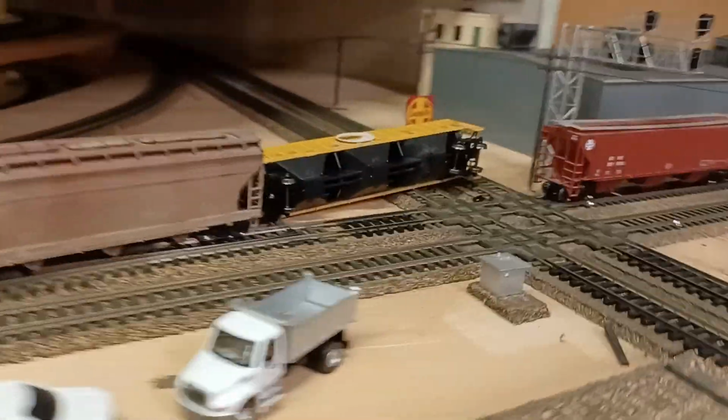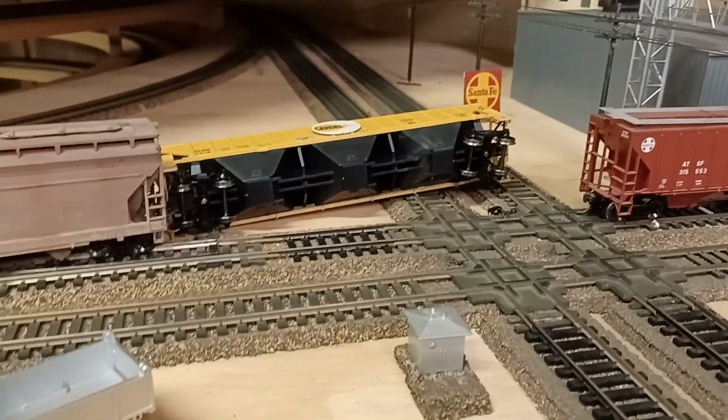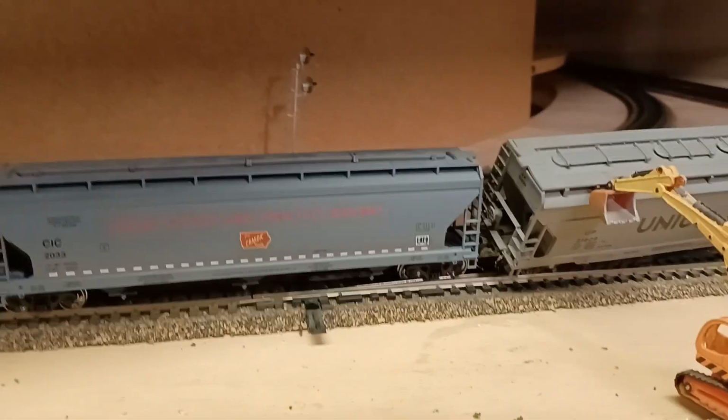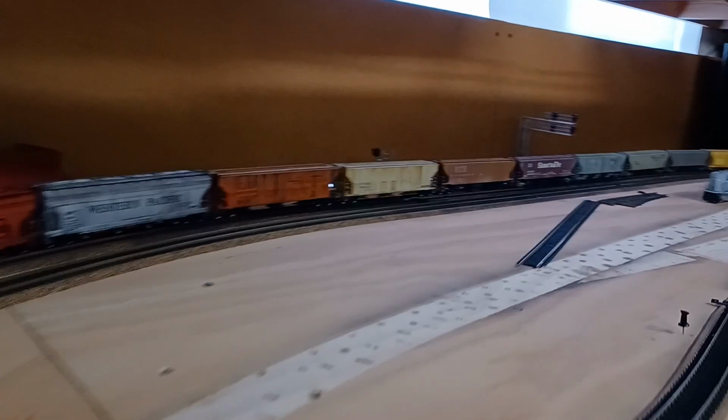But this is what happens when you have a coupler pin that is too low for the crossing, and it took it out. So, oh well, what do we got? I guess this guy's on the ground too. So anyways, that's my little grain train mess.